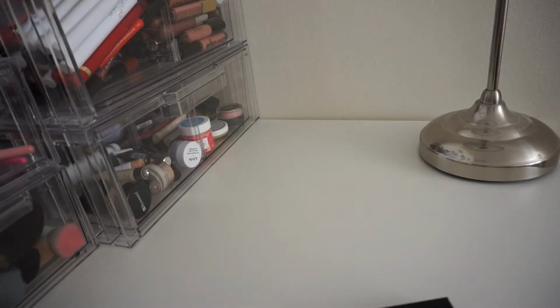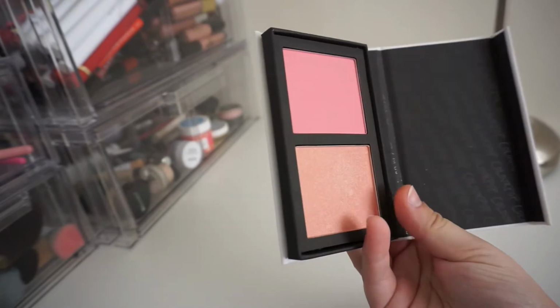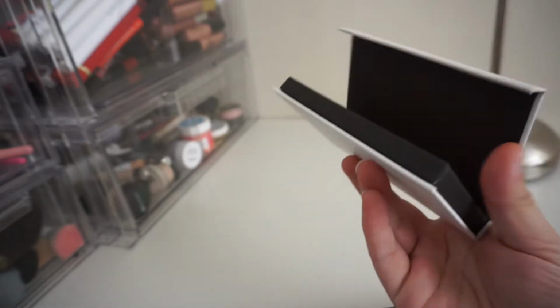This one I think is the one I'm going to keep. Yep, this is the one in the pinks where I can get away with wearing this. The highlight's a little too much, but I use it as a really nice blush topper instead and it works, so I will keep that.